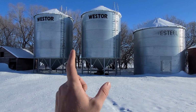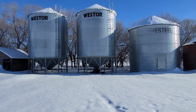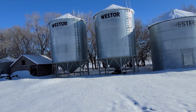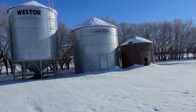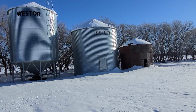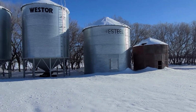So first priority would be to empty that guy and put it in there. And then I got 2 empty bins if we end up needing to put seed or something else in here. That guy is mostly full of number 1 wheat, which is good, because that's probably going to be our seed that we're going to clean, because it didn't get any rain on. It is utterly perfect wheat.